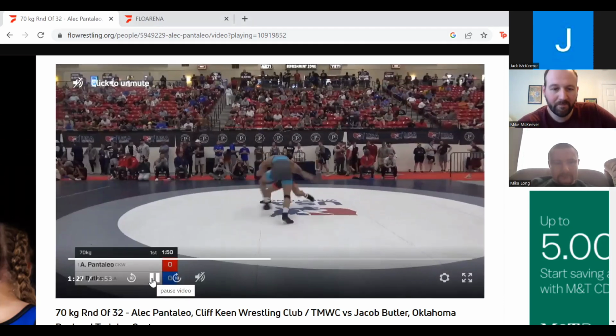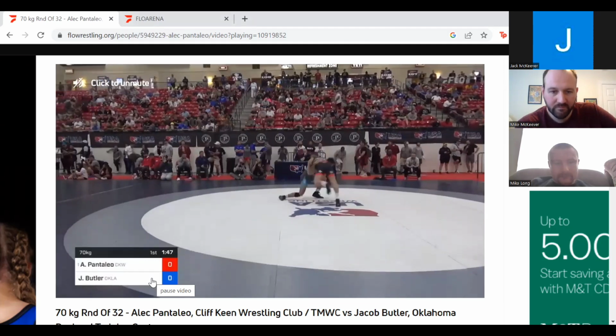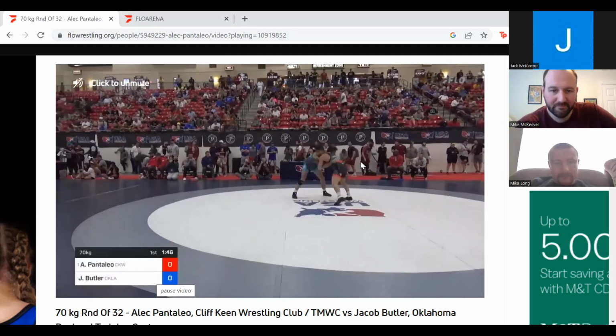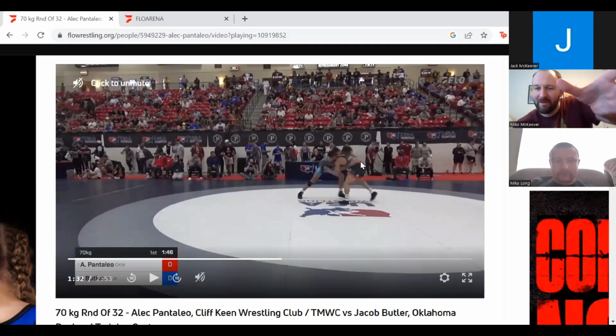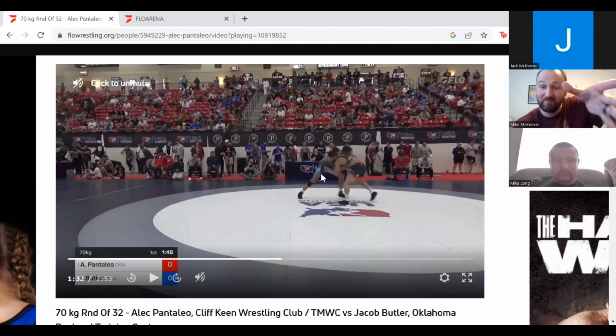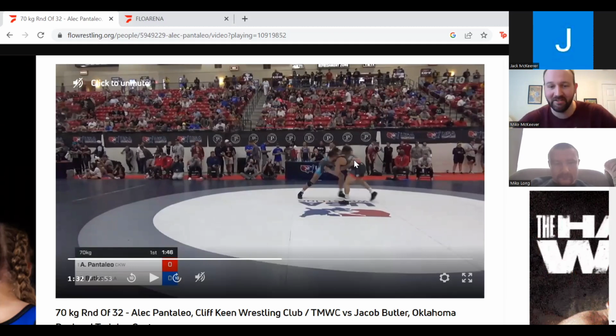And it all starts off of his own single leg. Yep. So this is where he first locks it up. Yeah, and you can even see Pantaleo knows, like, I'm going to put my hand on the hip. I'm going to defend any potential throw. And then at some point, that goes out the window because he gets launched.